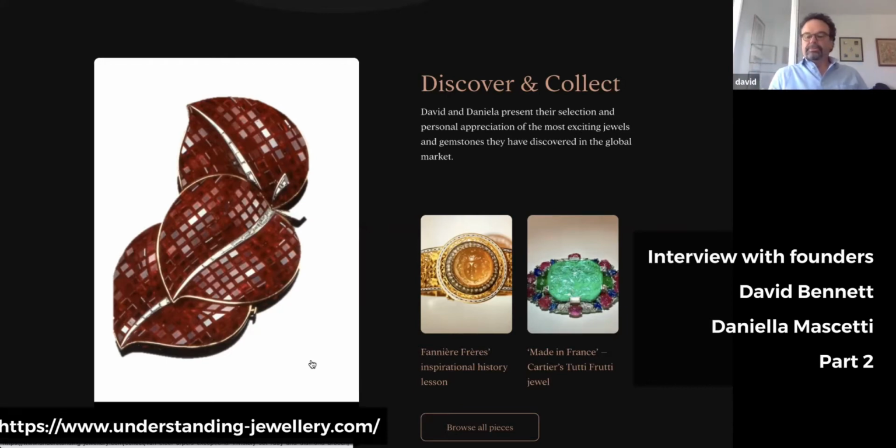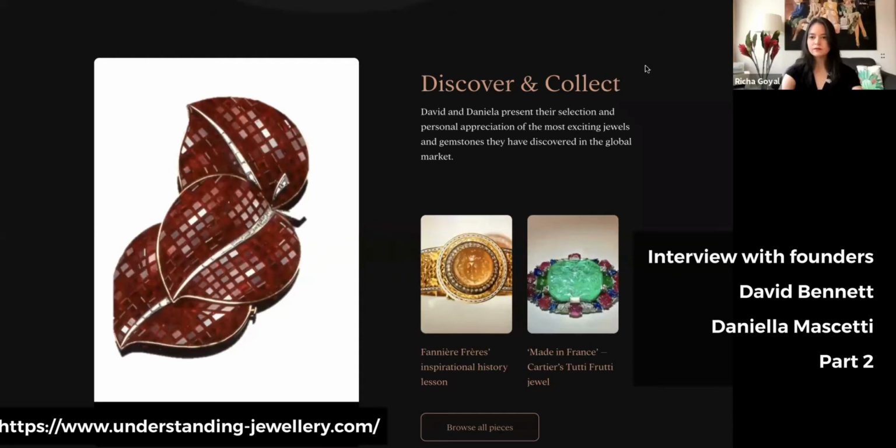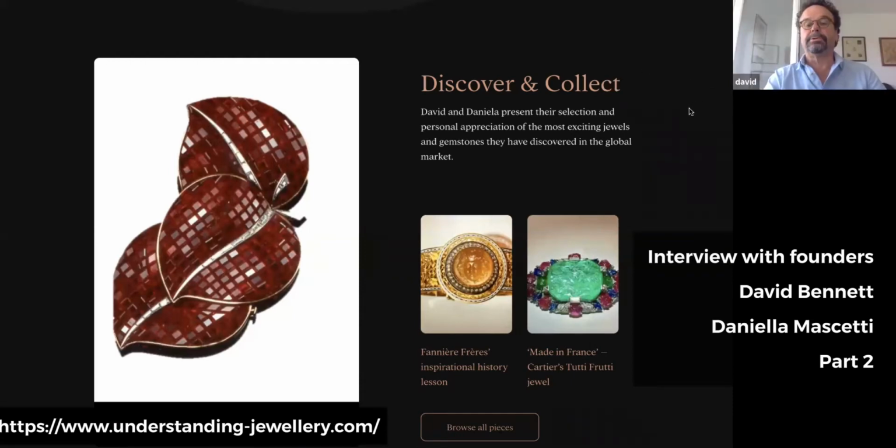So what we thought was that what's badly needed and has always been badly needed is an independent voice of somebody who can say, look, this is what we think. This is why it's special. This is the context of why it's special. This is the comparison of why it's special. But not trying to sell it. So the things we're going to be putting on our website are not things that we're trying to sell. They're things that the owner wants to sell. So they might be things we've discovered in the market. They might be, in most of the cases here, the ones that we put up there, things from private owners that we've rediscovered, most of them.